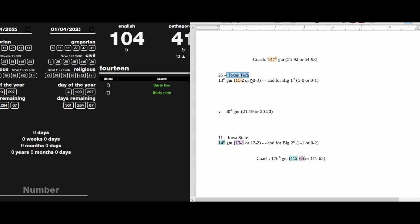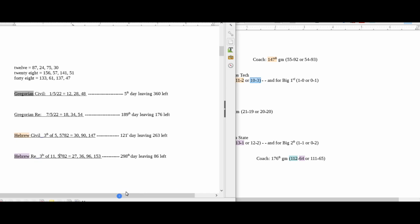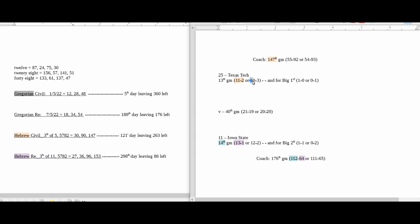Texas Tech, they would become 10-3 for a season record with a loss, kind of like 103. And today has 27 date numerology on the Hebrew religious side to go with the 311. And 103 mathematically is the 27th prime number. So that would be some numbers for Iowa State.